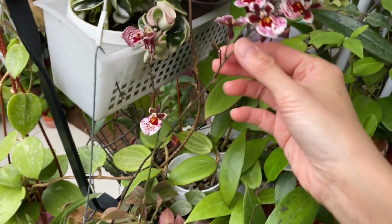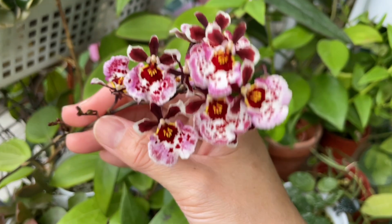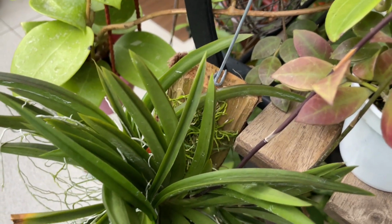And over here is another of my Oncidium orchids that's really lovely and beautiful. Just look at that, and this is the front there.